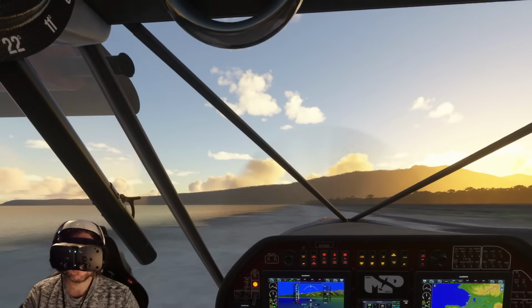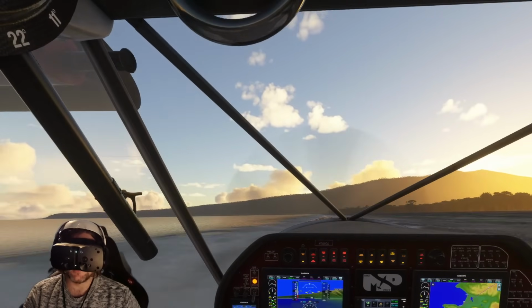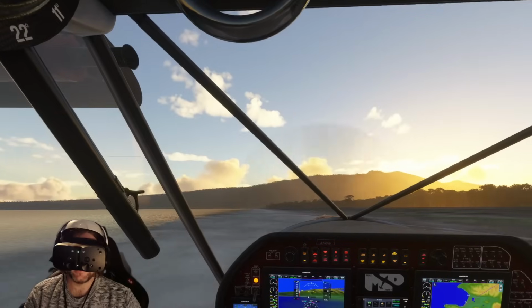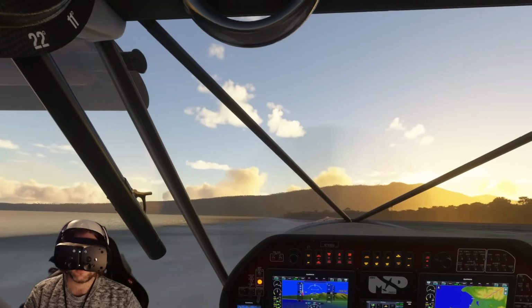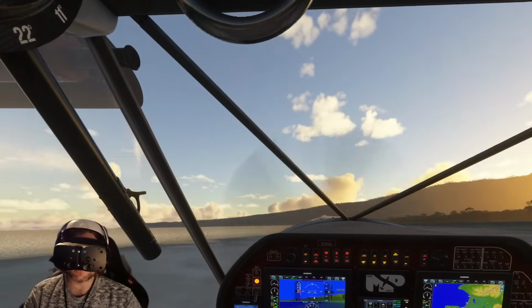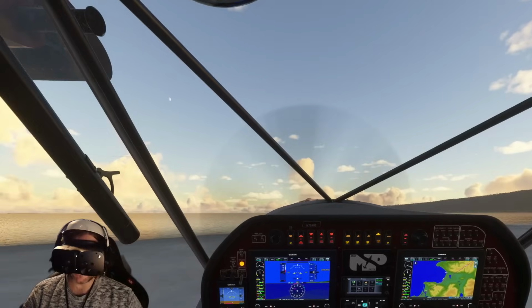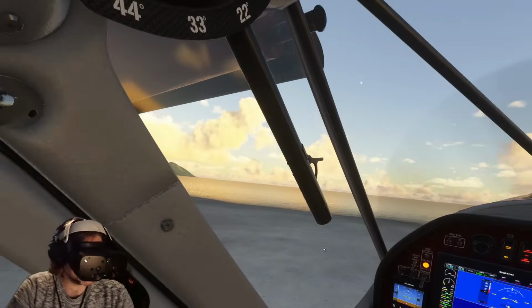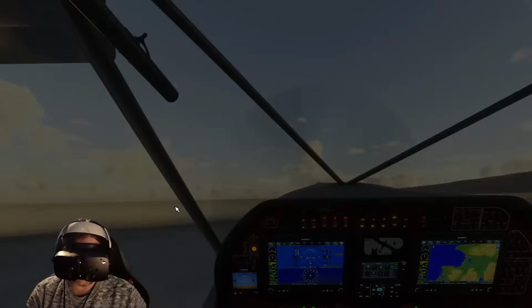Ooh. I thought I'd landed then, but no, not quite. There we go. And what I love about this sim, oh god, that's quite realistic, the ground loop there, is we can now get out and explore the beach. Which I'm going to do right now.